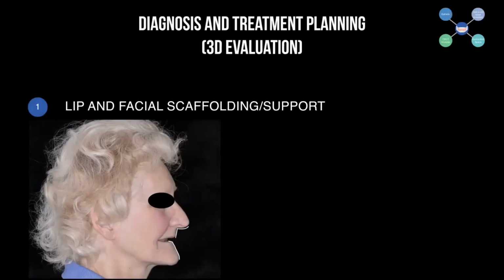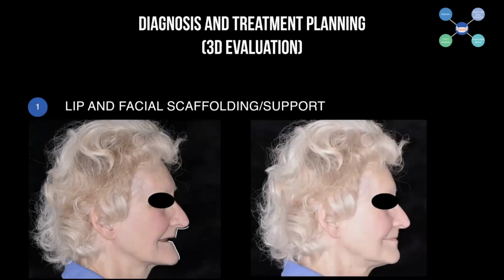For example, this is another patient of mine where you see the lips are retruded, retrognathic, and you will see that with some sort of dentures, you can make a nice, straight profile in this patient, and you can bring good aesthetics to the patient.